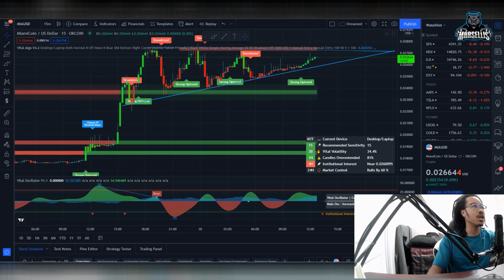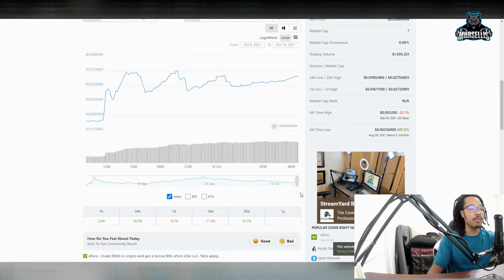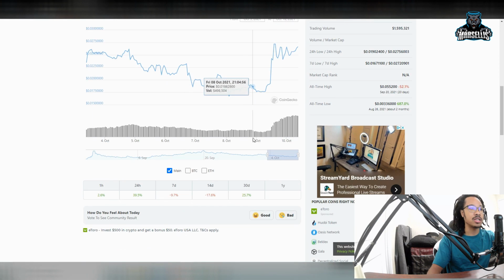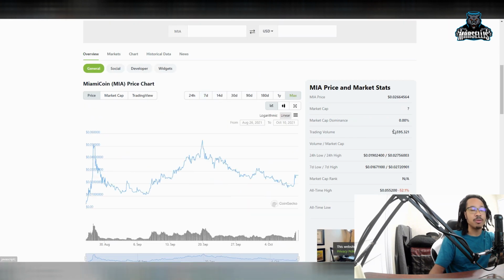I want to move off of these technicals though. We got a lot of different stuff going on in Miami Coin. We're actually up 39.5% in the last 24 hours, and you can actually see the consolidation in the ascending triangle here on this chart for CoinGecko. So this is actually pretty good news for us, and it shows that we're about to be on the upside very soon. Miami Coin was down for like the last 14 days, but now we're doing some pretty good stuff here. So definitely watch out for what's about to happen here.